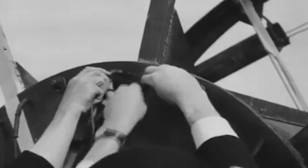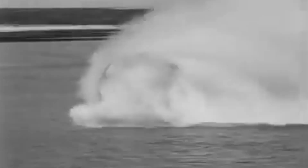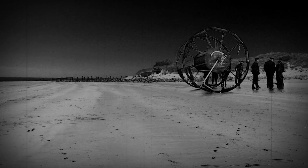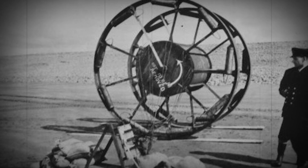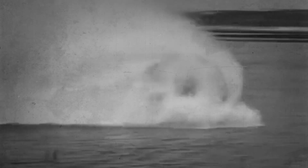But the thing is, the Great Panjandrum had some serious flaws that made it a very impractical and dangerous device. For example, it was extremely unstable and unpredictable, as the rockets were not synchronized and often malfunctioned. The wheel would veer off course, spin out of control, or even turn back towards the launchers. The Great Panjandrum was tested several times, but it never worked as intended. One test was witnessed by a group of high-ranking officials, including Winston Churchill and Dwight Eisenhower. They were not impressed by the spectacle and quickly abandoned the project.